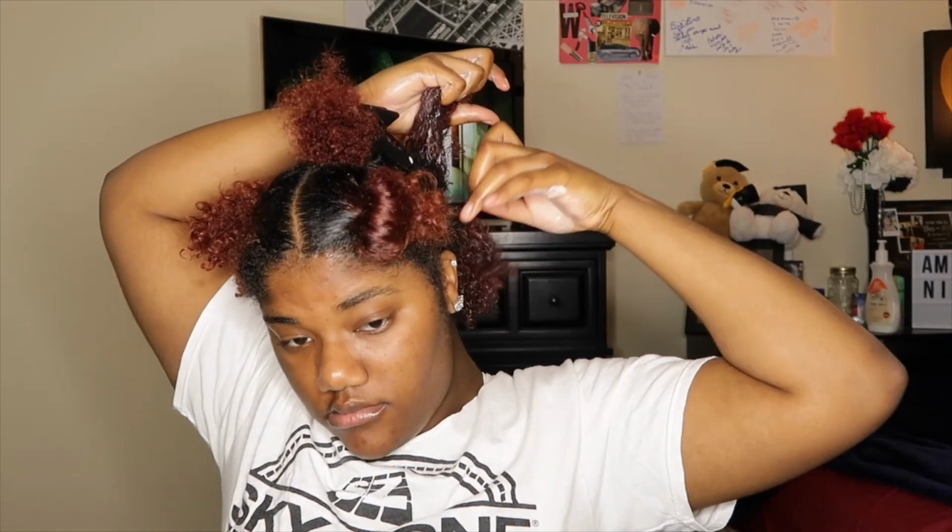I'm going to go in with the styling cream and just evenly distribute that throughout this section as well. I love these products. It works so well in my hair.